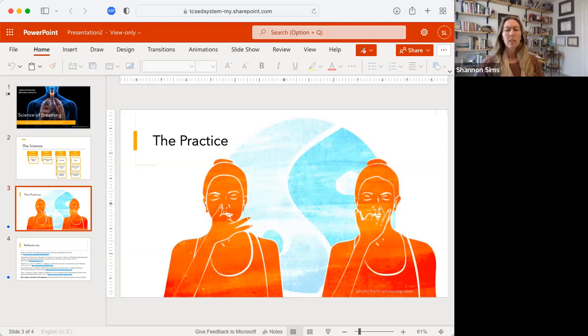And so this breathing technique can be one to really help the mind and the body to pivot between activation and relaxation.